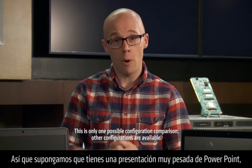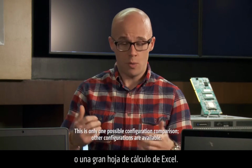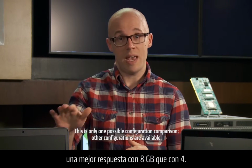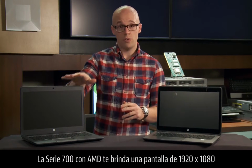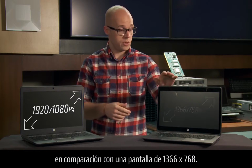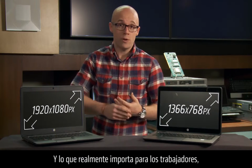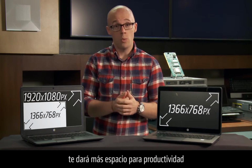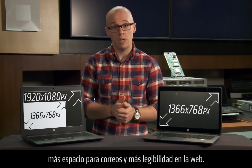So if you have a large PowerPoint presentation or a large number of tabs open in your browser or a complex Excel spreadsheet, that will be more responsive to you with 8 gigabytes of RAM versus 4. The 700 series with AMD will give you a 1920 by 1080 screen versus a 1366 by 768 screen. And what that really matters for workers is that the AMD version of this notebook will give you more space for productivity, more space for emails, more readability on the web.